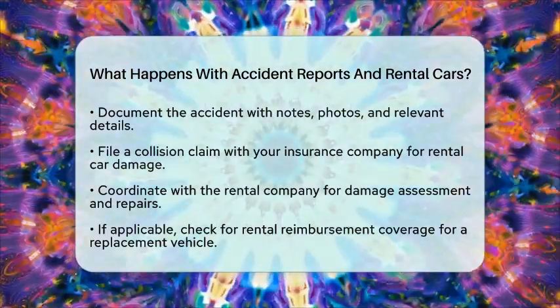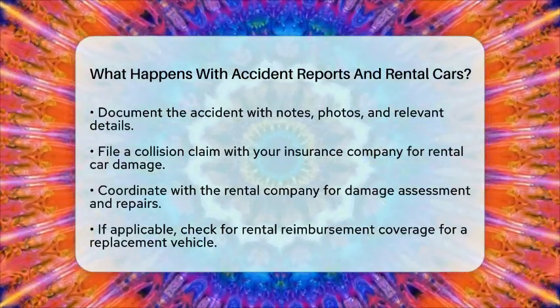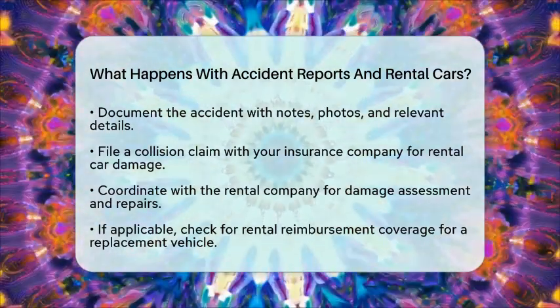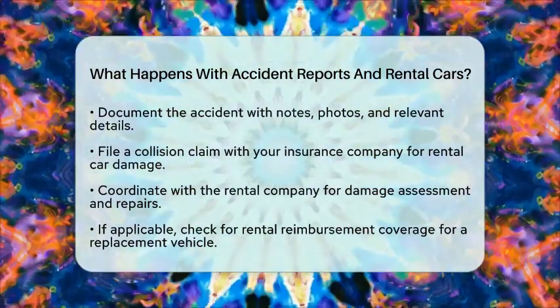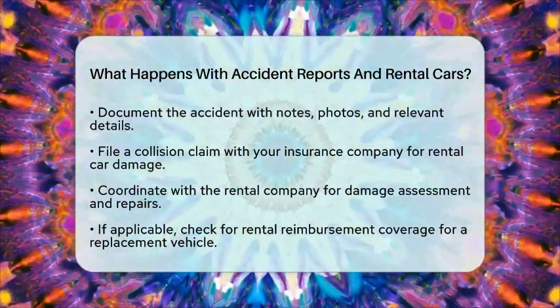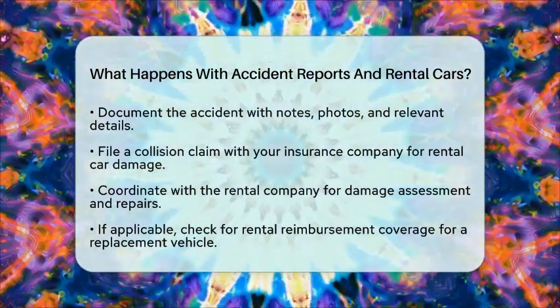To summarize, here are the steps you should follow. Report the accident to the police and obtain an official accident report. Notify the rental car company and complete their incident report. Contact your personal insurance company to report the claim and understand your coverage. Determine who is financially responsible. File claims as necessary. And document all details and communications thoroughly.